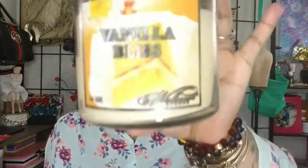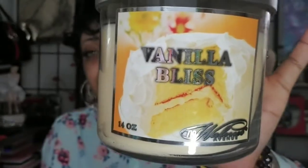Right along. First thing from Walmart, Vanilla Bliss. Had to pick up some more candles. My mom actually grabbed these for me while her and my dad were there shopping because I was busy working, doing hair and stuff. Y'all saw me haul this before. It smells so good. It smells just like buttercream icing. That's how I would describe it, with more of a vanilla scent, but it smells like buttercream icing.